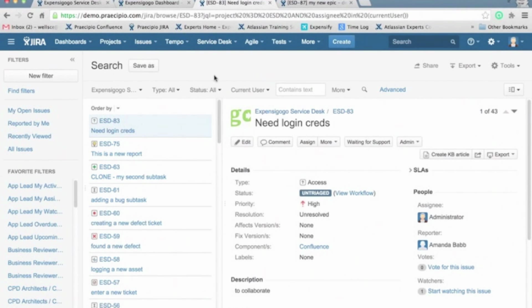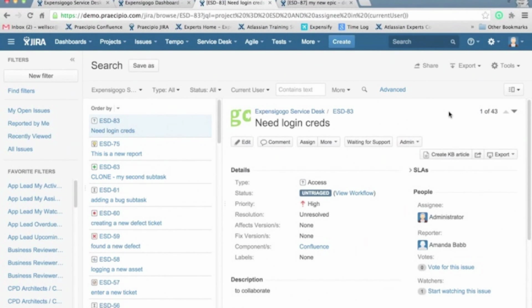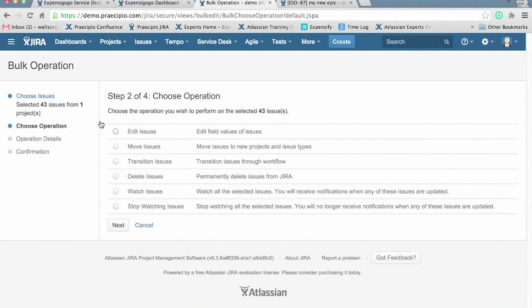Okay, sure, so we can do that. Currently, I'm back in the Expense Go service desk. I'm looking at issues assigned to the current user, which remember I logged out as myself and I logged in as administrator. So now we have 43 issues assigned to the administrator. Remember, I can use bulk operations to update specific fields. I can select all of these, select the edit operation, and then update the assignee value. So I can deal with all of these issues as a whole.